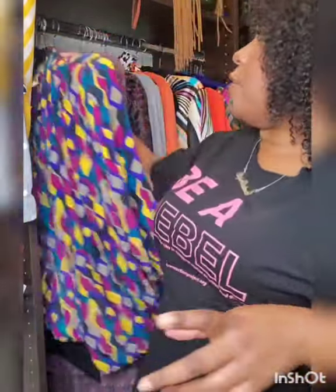Okay, so that's the first tip: really look for colors, patterns, prints, things that catch your eye, and maybe make a note, screenshot it, bookmark it, favorite it, or whatever. Or if you're in the store, hold on to it. Don't let it go. Put it on your arm as you walk around.